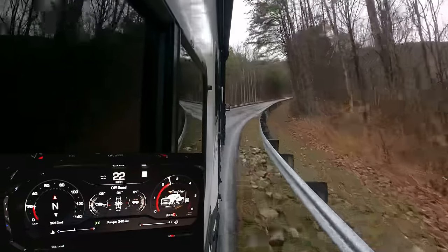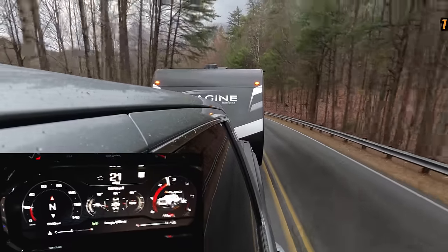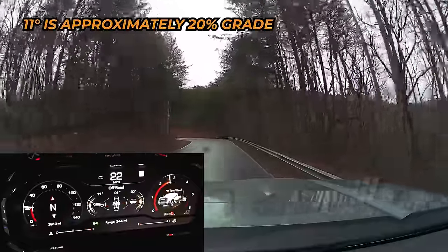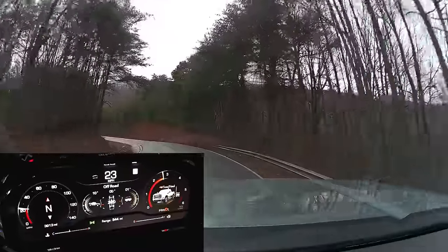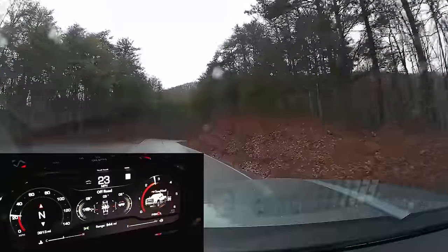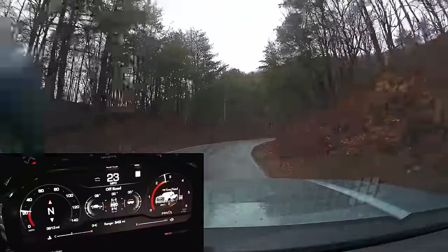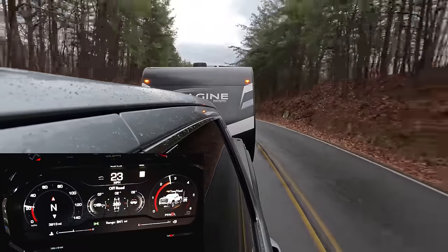Here's a pretty steep section. Looking at 11 degrees, 10 degrees. Yes, I mean, we're getting up there pretty good. And we got RPM right around 27, 2800. I do have more bandwidth if I wanted, but this is not a race to get to the top. Actually, I was really impressed there. I thought the RPM would go up even higher.